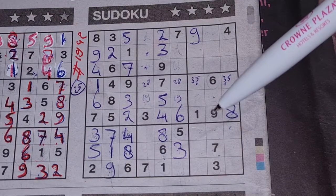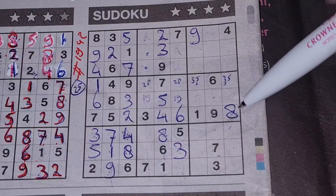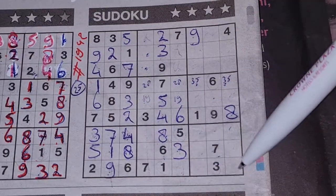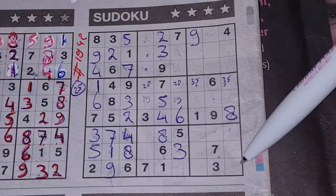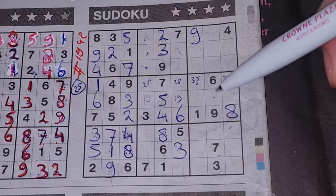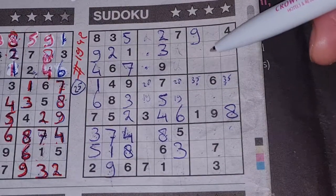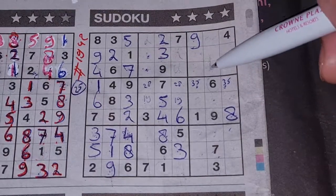2, 4, 9 are missing. 2, 4 and 5. We have a 5, 5 here. These 2 should be a 5. These 2 also.